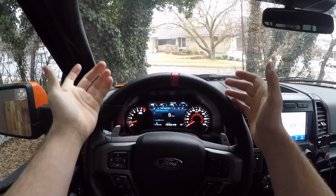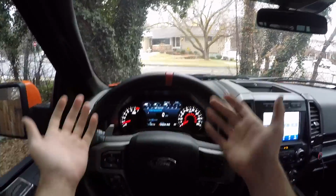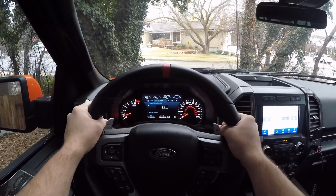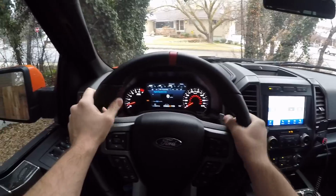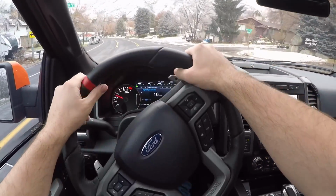Okay, so we've got the GoPro on here. Like I said, I'm going to try my best to make it do that transmission clunking, but at least you'll be able to hear the fake intake noises that they do through the speakers in the Raptor, and I'll talk about that, but we'll at least try to do the clunking on it. So yeah, let's head out. Okay, so we're starting off here, and I'm going to see if I can get it to do it.